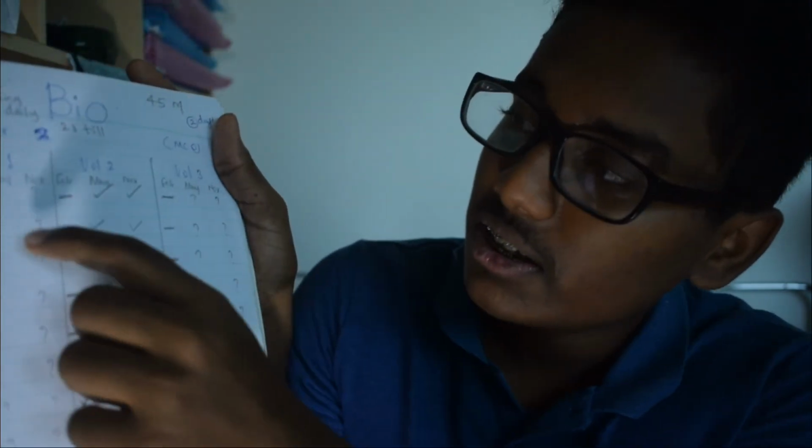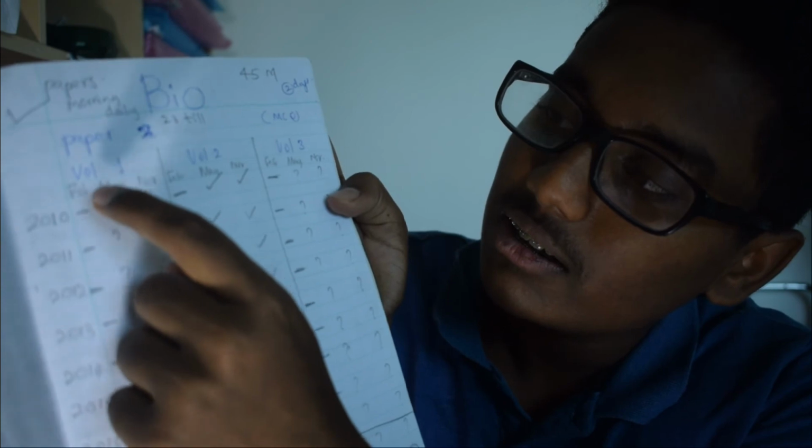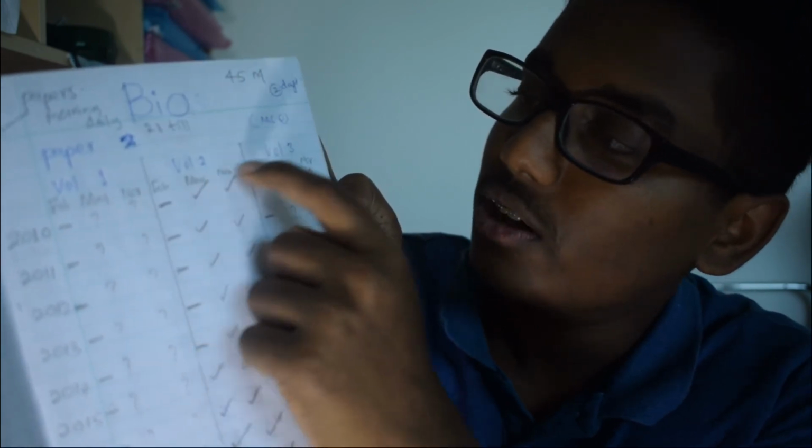Create a table like this. This is what I did. I got a handy rough book and labeled it as past papers, and then I made a table like this. As you can see, I made columns. Here it says bio, so I made the heading as bio, then I wrote volume 1, volume 2 and volume 3.